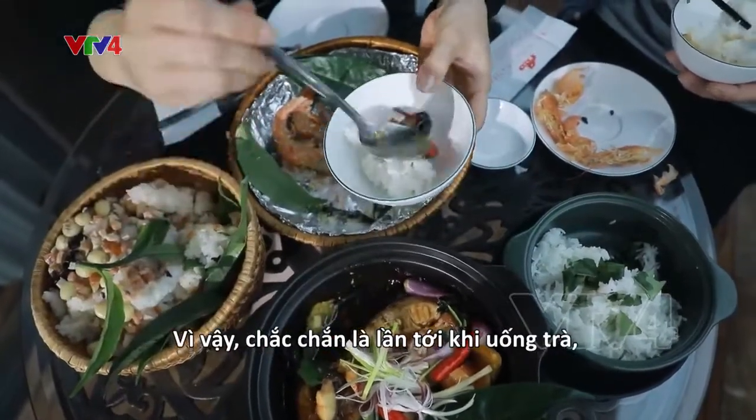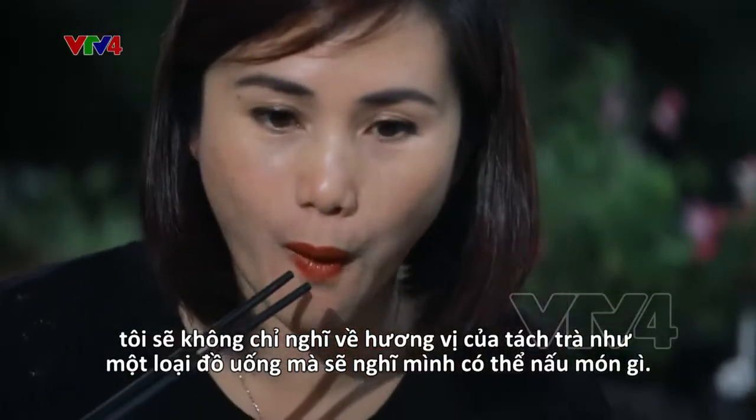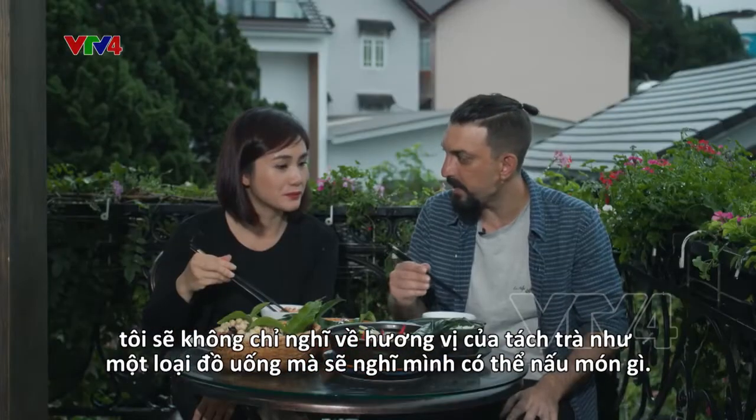As she cooked different Vietnamese dishes, I felt like I was discovering a new spice cabinet. Then, like me, the next time you try a new tea, you will be thinking not just about how it tastes as a drink, but also what you're going to cook with it.